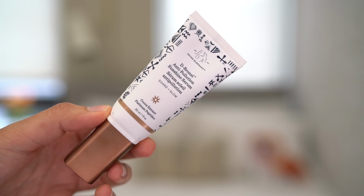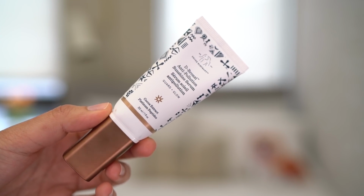This is the Drunk Elephant D-Bronzi Anti-Pollution Sunshine Serum. Got it. It leaves a really subtle bronze tint. Can you see the difference? Does that look like something different? Yes, it does. I can see it from here. It definitely looks different. It feels like it's part of your skin.